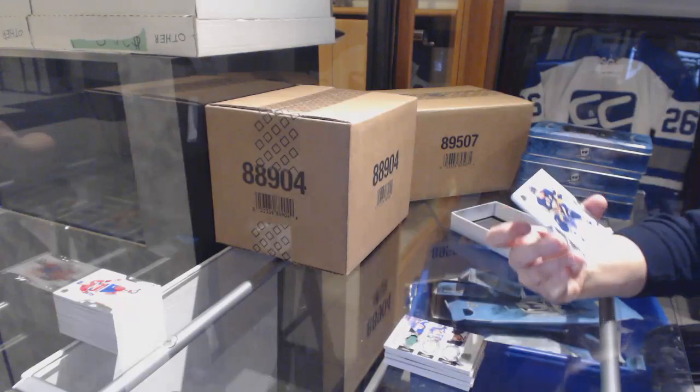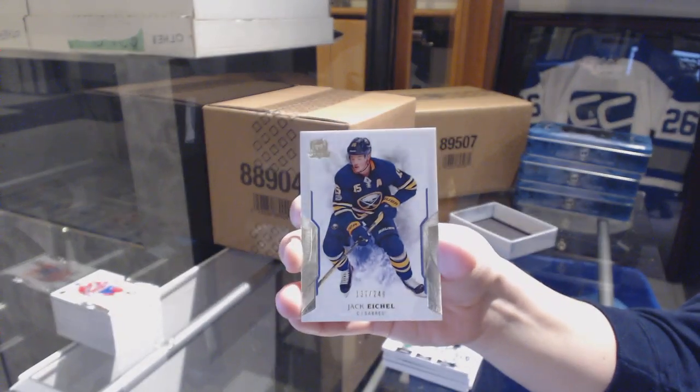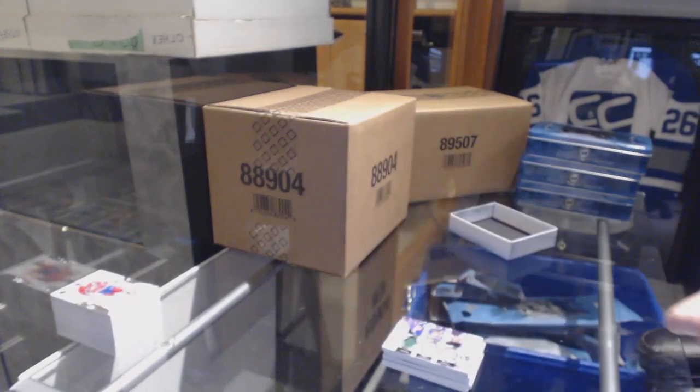And we finish with a base, number 249 of Jack Eichel for the Buffalo Sabres. There we go, everybody.